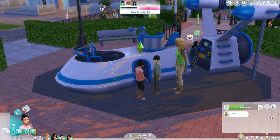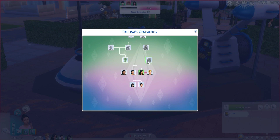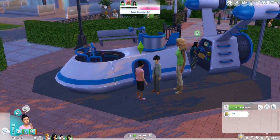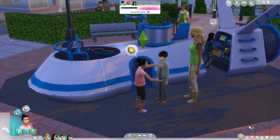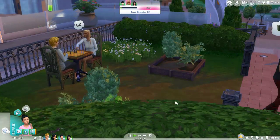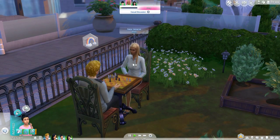Hang on, I've got to think of what he's called to her. Yeah, there's Edison, deceased, death by old age. Why does it show him green like that? And then Curtis, yeah. Curtis would be her great uncle. That's the oldest living family member currently, Curtis, who's over there taking out trash. Deshawn's over here playing chess with Piper Spencer.